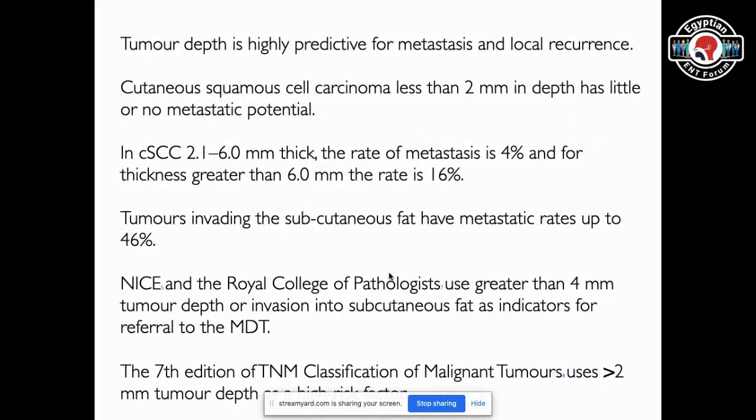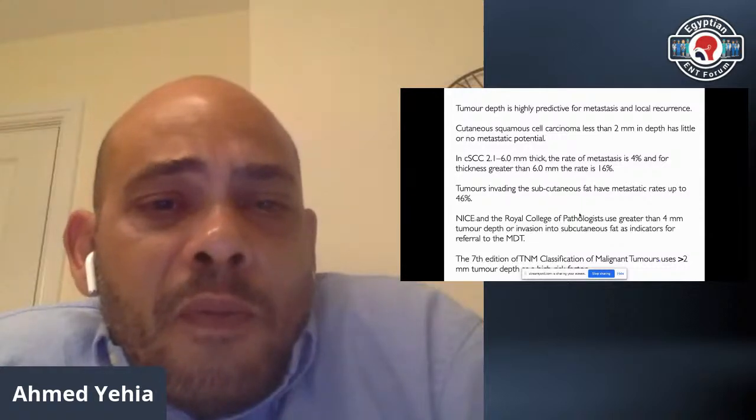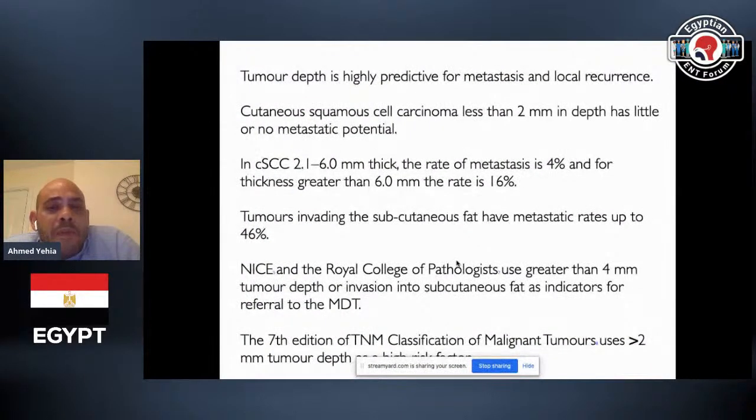Tumor depth is highly predictive for metastasis and local recurrence. Squamous cell carcinoma less than 2 millimeters in depth has little or no metastatic potential. If the tumor thickness increased from 2 to 6 millimeters, rate of metastasis become 4%. More than 6 millimeters, rate of metastasis 16%. Tumor involvement of the subcutaneous fat have metastatic rate up to 46%.